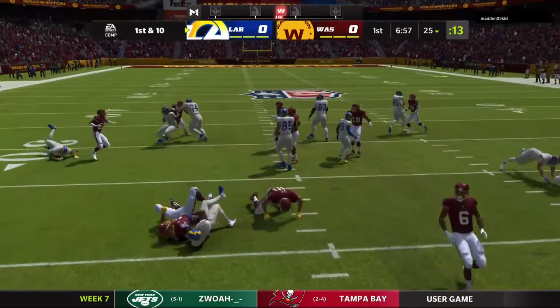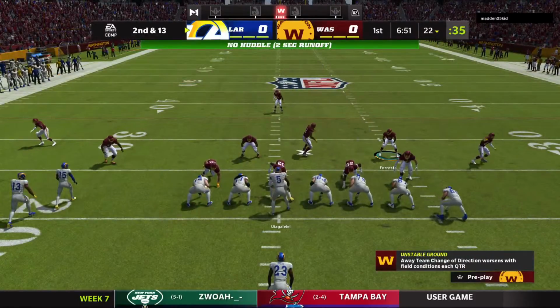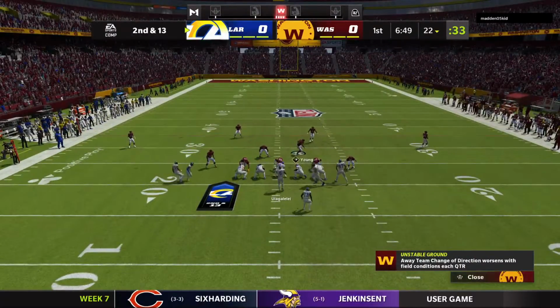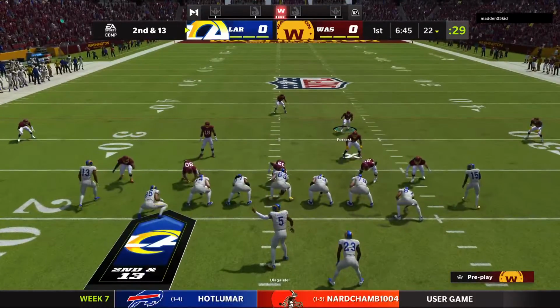Here's the first carry of the game for Cam Akers. And forget about finding a lane. He barely had time to look up before he was planted in the backfield. It'll go as a loss of 3 right away, and it's second down.